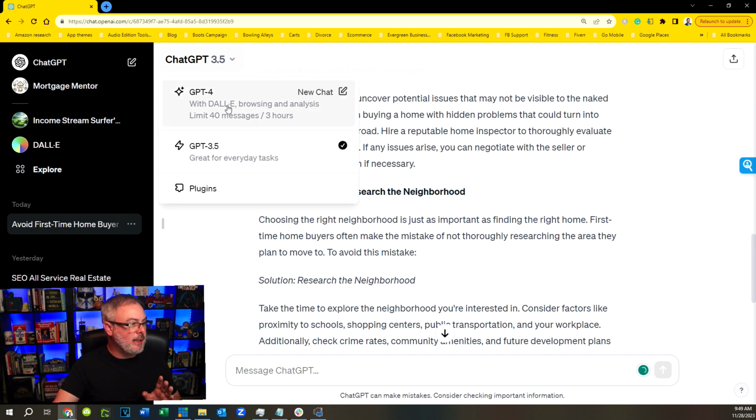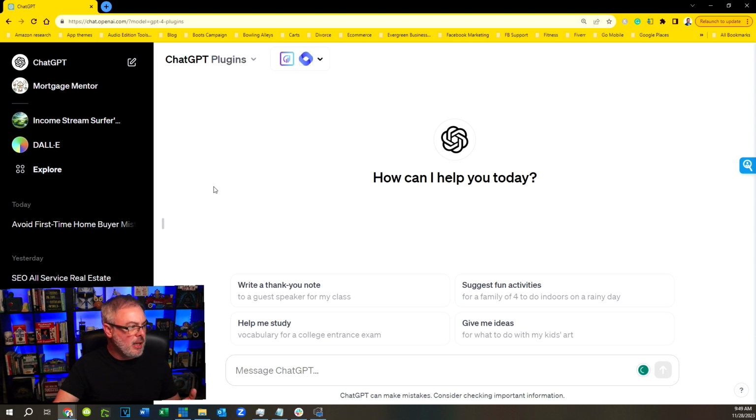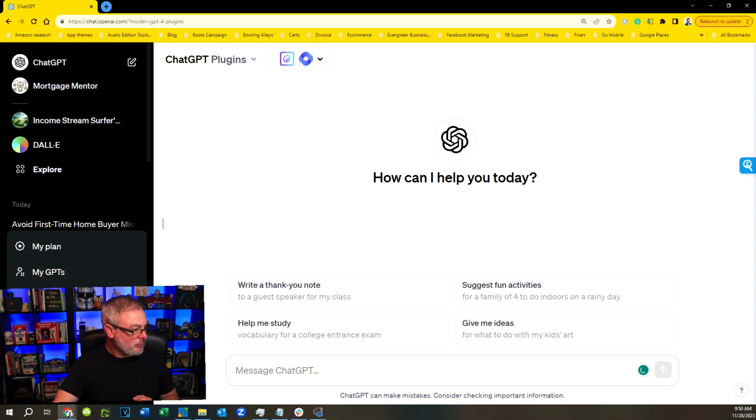And this is where it gets really awesome. If you didn't hear me before, the biggest difference and the reason I pay for ChatGPT is to get the plugins. Now, in order to get the paid version, you have to go to chat.openai.com. You can create an account. If you don't have one, you're going to click on your profile and you're going to change your plan.